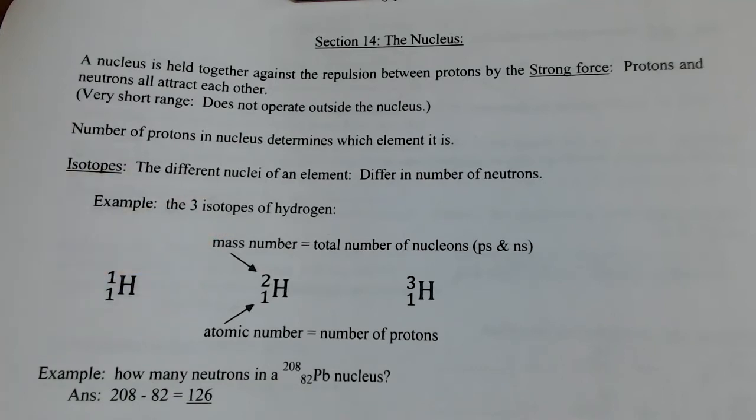The number on top is called the mass number. That's the total number of particles in the nucleus, protons plus neutrons. Protons and neutrons have approximately the same mass. Neutrons are actually just a little bit heavier. But if you're not being too careful about your level of precision, you can use the mass of a proton or a neutron as a unit of mass, which is a lot more convenient than working in kilograms, because it would always be really tiny numbers if you worked in kilograms.